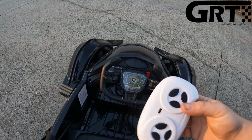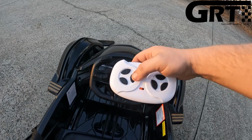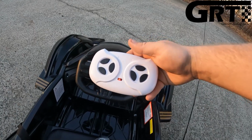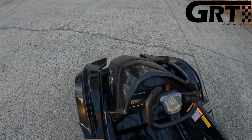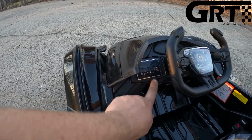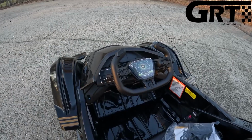You got basically forward, reverse. You can change the speed setting, so there's three different speed settings for it. Left, right, and then there's a park button. So if you don't want the car to actually drive, you can hit the park button so nobody gets hurt on that end. And then you also have the USB connection along with your auxiliary connection, and you can change the modes between that. It also has a radio, so you can go back and forth on the radio. So let's get this thing started up and you can kind of see how it goes.